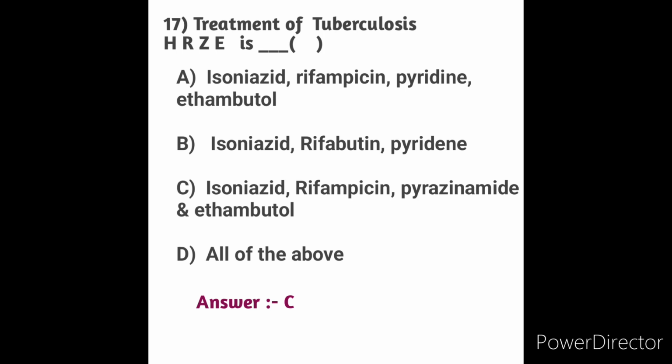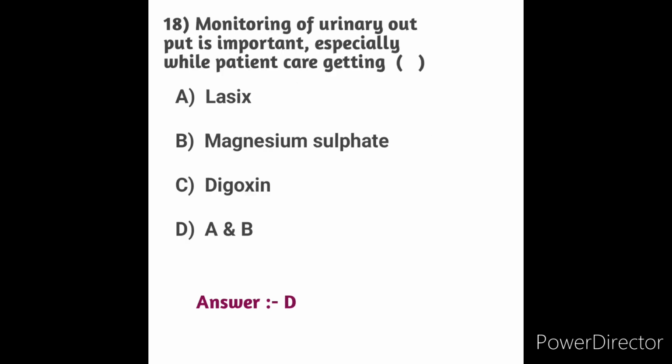Here we can see the 18th question. Sorry for the delay, friends. The 18th question is: monitoring of urinary output is important, especially while the patient is getting what? Option A Lasix, B magnesium sulfate, C digoxin, D A and B, meaning Lasix and magnesium sulfate.